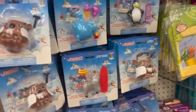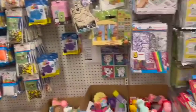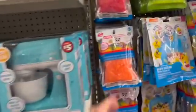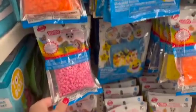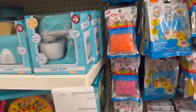What are waggles? I have no idea what waggles are, but let's switch over here. Wow, they have the melting beads. Look at that. I remember playing with these. They're so cute. They've got like all the colors. White. You've got green in here.